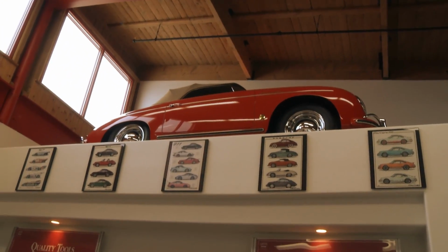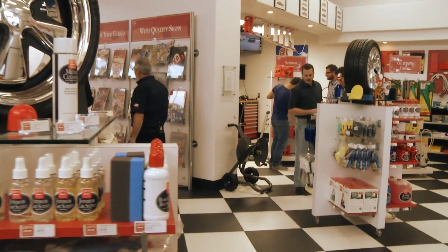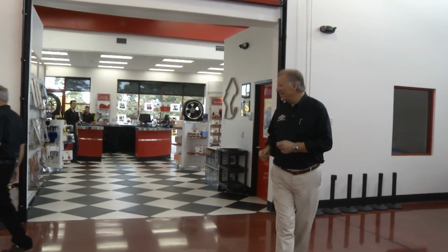Speaking of that, look up there. They even got a Porsche up there they preserve. But what's exciting is right back here. Look at this. Well, Sam, what do you think, buddy? Look at some of this nice stuff here. Lamborghini Islero. I got to look at this car. I see the DNA runs quick in your veins, doesn't it?